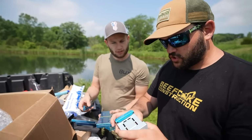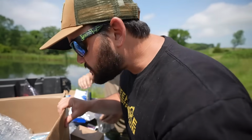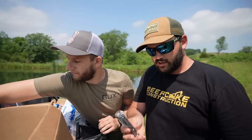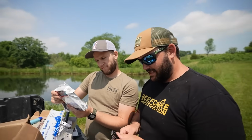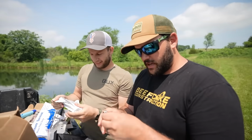Oh, this might be a stove cooker. Why are there so many pieces? There's no instructions. Dude, these guys literally just started chucking stuff in a box and said, this is a survival kit. Dude, you got a nice knife. Ooh, what is that? Food? ER bar. Feel that. Just a brick of food. Look at this nice knife, Banjo. Is it sharp? Oh yeah, super sharp.